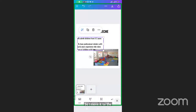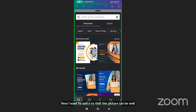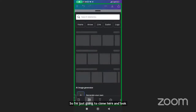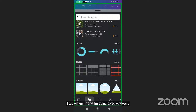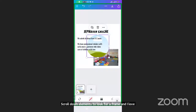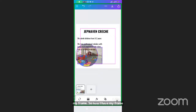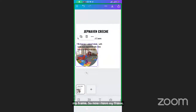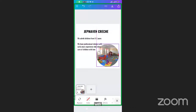Now, I want to add a frame so that this picture can be well settled. So I'm just going to come here and look for elements. I tap on elements, and I'm going to scroll down to look for a frame. I love working with this round frame, and that is what I'm going to choose. There's a way it makes the work turn out very nice. So now I have my frame. I'm going to just tap on this picture, right? And I'll move it into the frame. You see, it has merged with the frame. So I'm going to bring it back here. Great. So everything is coming out nicely.